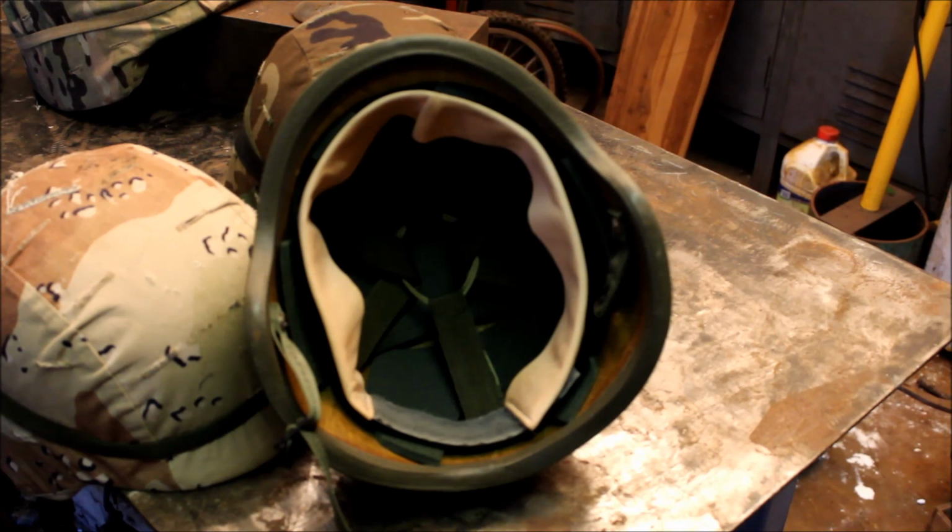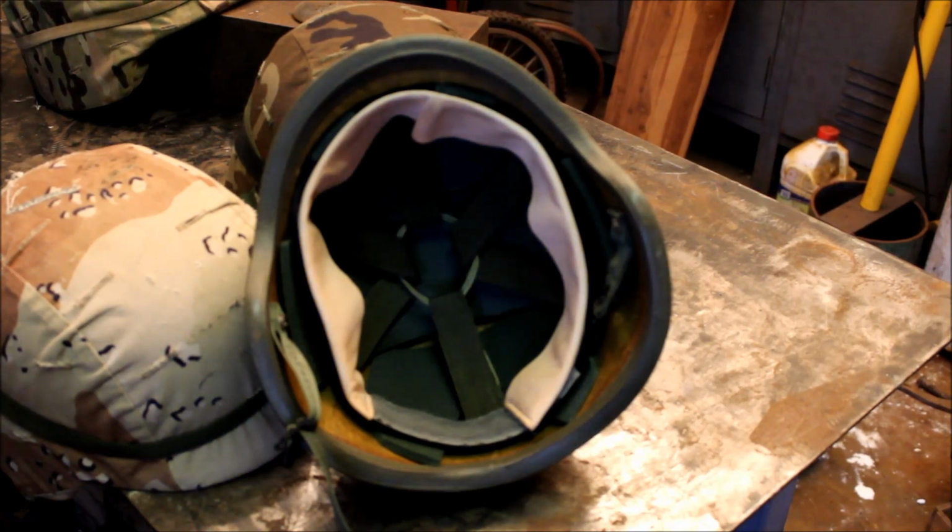They are comfortable enough as far as I'm concerned. You may not like them, but I find them comfortable in hot weather, cold weather. They seem to work best in both. You get a lot more ventilation than you do with the more modern helmets. But those are the PASGATs.